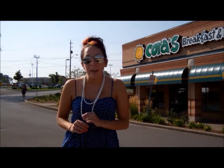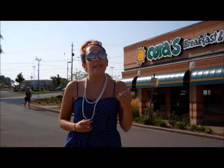Well, we know that there are literally hundreds of places to eat when it comes to dining in London, but when it comes to breakfast, there's no other choice than Coras. They've got two great locations in London, one on Wellington and one on Adelaide, and today we're going to be checking out the one on Wellington. Let's go inside.